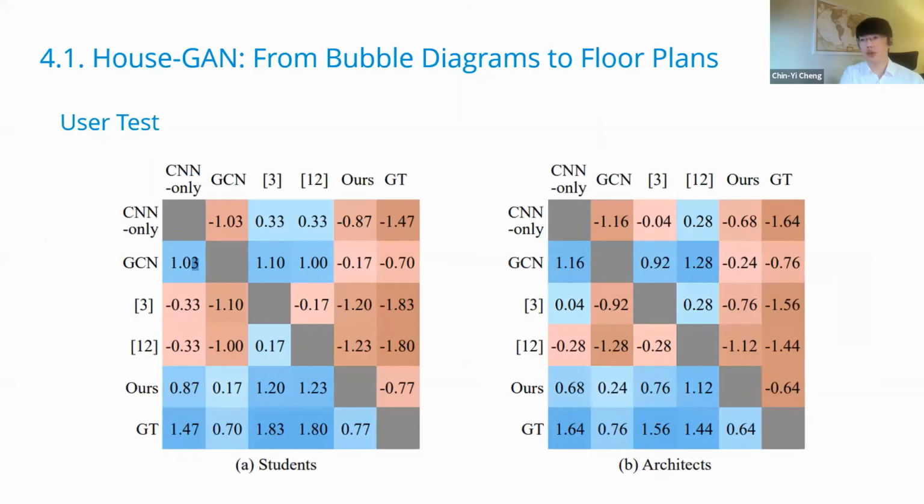So we got these two tables as a result. The blue means it's winning, the red means it's losing. Of course, the ground truth, the real designs, are still winning over all the other methods or models. But ours is the one that only loses to ground truth, which means it's the second best in both groups.